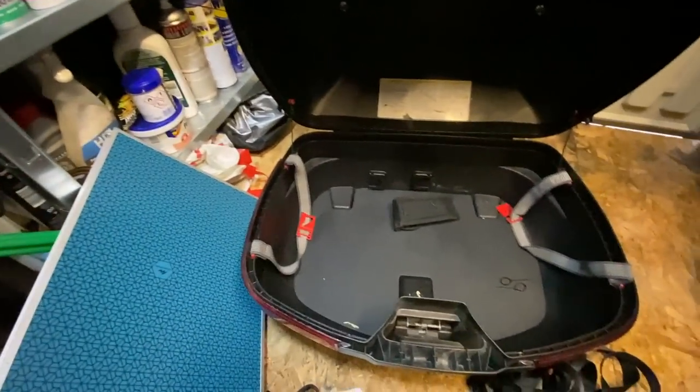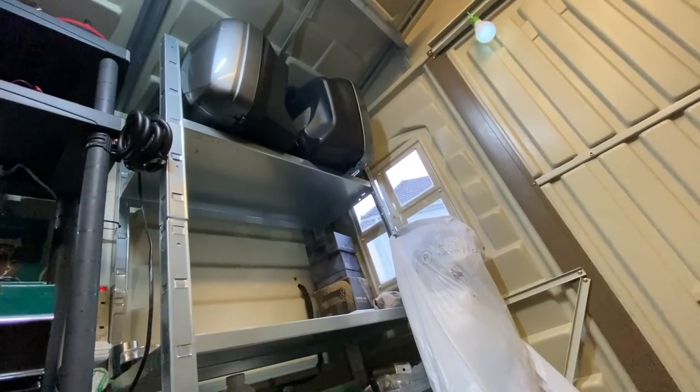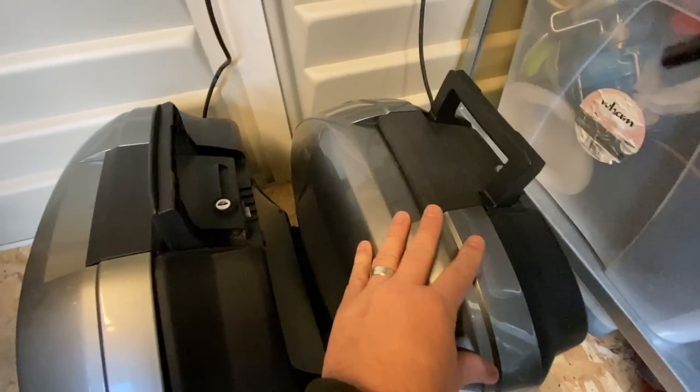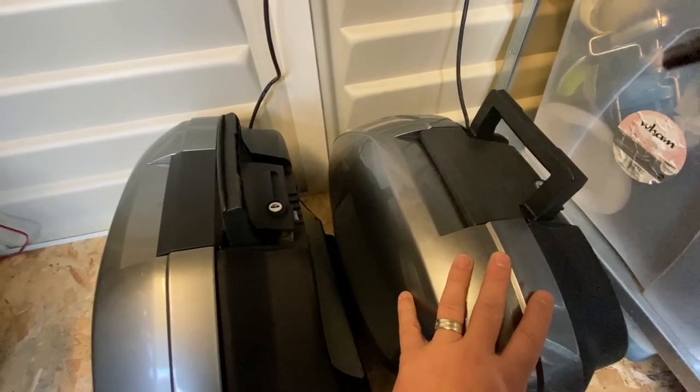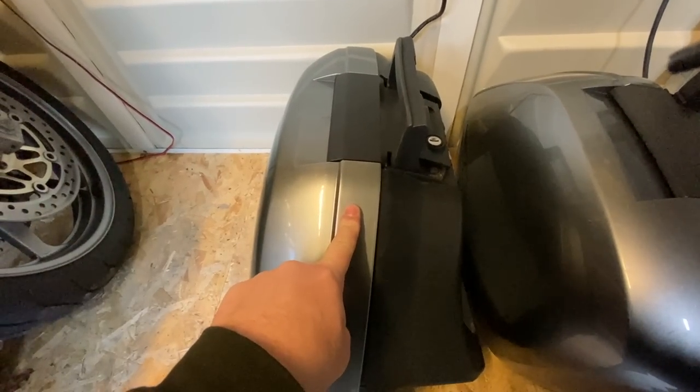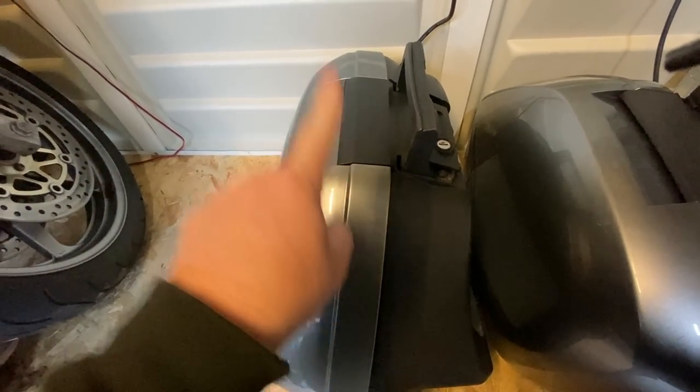Right, we'll get this in there. I can put the heater in there, and then we'll check what's in the panniers. So there we go. We've got my sleeping bag in this one. Quite a big sleeping bag, keep me nice and warm. I've got the electric hookup lead, my airbed, and my waterproofs.